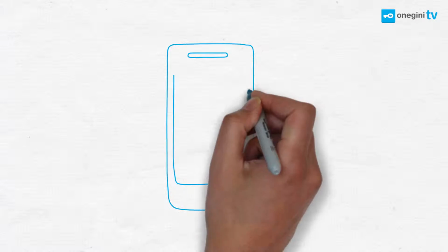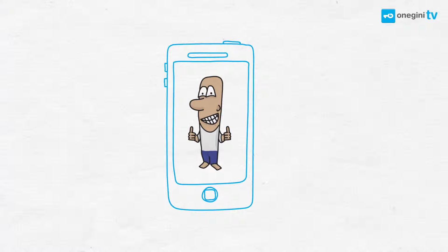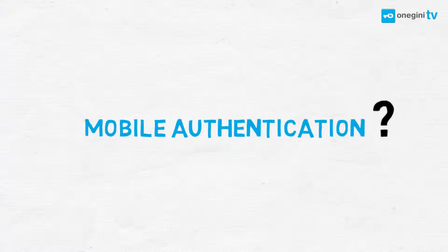At Onegini, we don't think companies need to choose between security and user convenience. We recognized from the very beginning that a mobile phone can offer great ways to authenticate users in a highly secure and convenient way. So how does Onegini Mobile Authentication work?